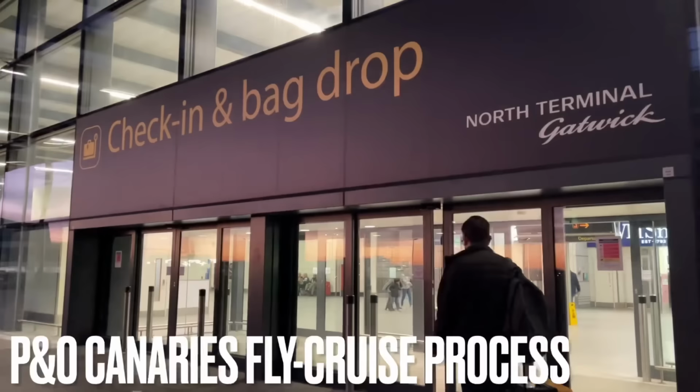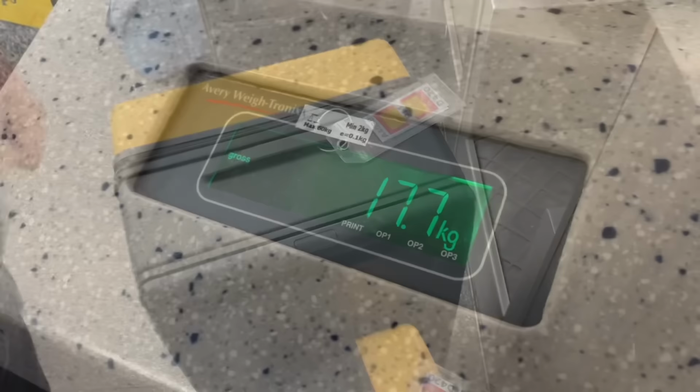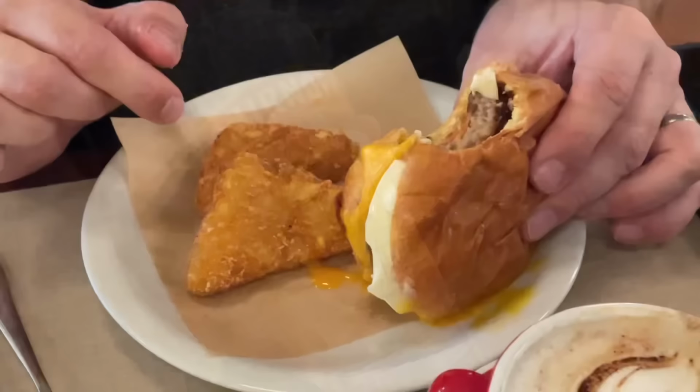Our flight to Tenerife South was from London Gatwick North. Our flights with TUI Airlines were included in this fly cruise package with P&O Cruises. Luggage is checked in and each bag shouldn't exceed 23 kilograms. After security, we bought some duty free for our cabin and enjoyed a lovely breakfast at the Breakfast Club.